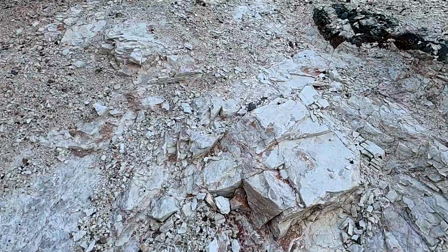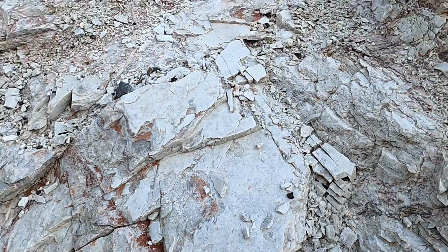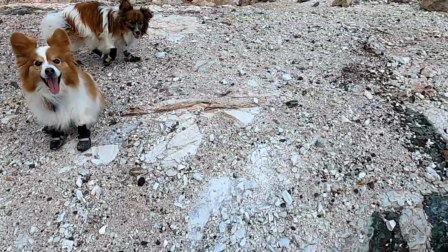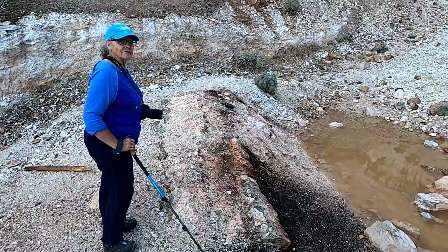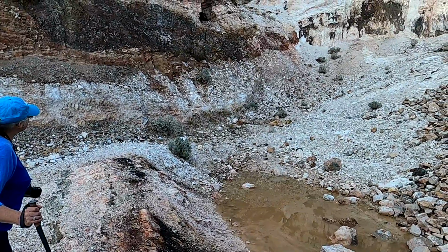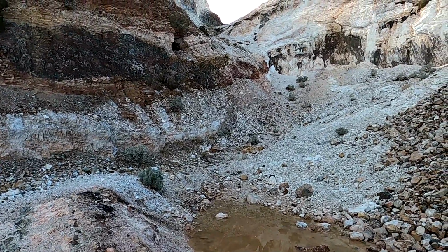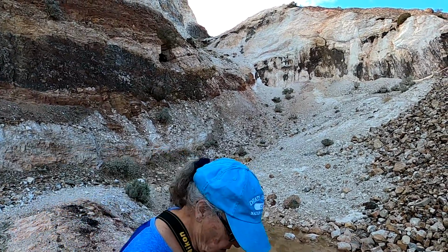Boy. Yep, talc. The whole outcropping. Yeah, I knew there was water here. Aha! See what I see? I see it. I think we saw that last time we were here. Did we go up there? No, we didn't. Look at it. You can't really get to it. You could. But I don't know. It'd be tough for me to get up there.